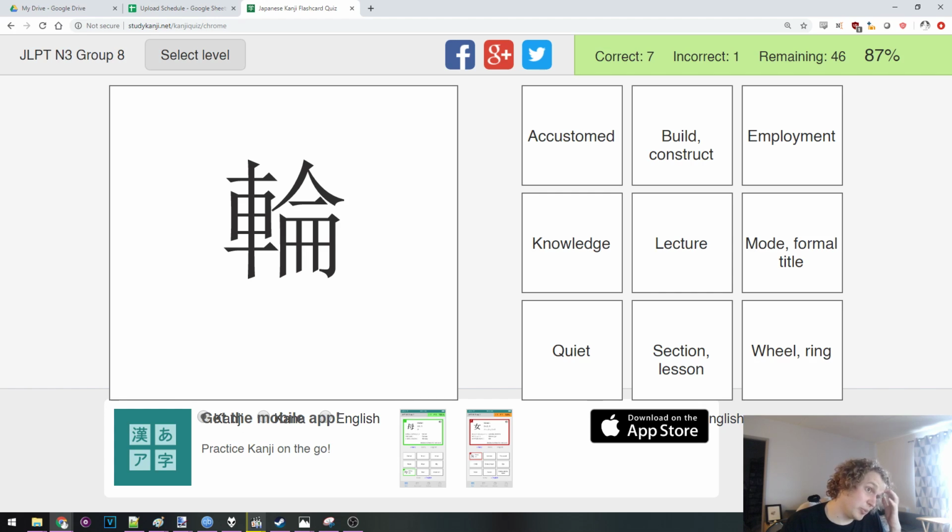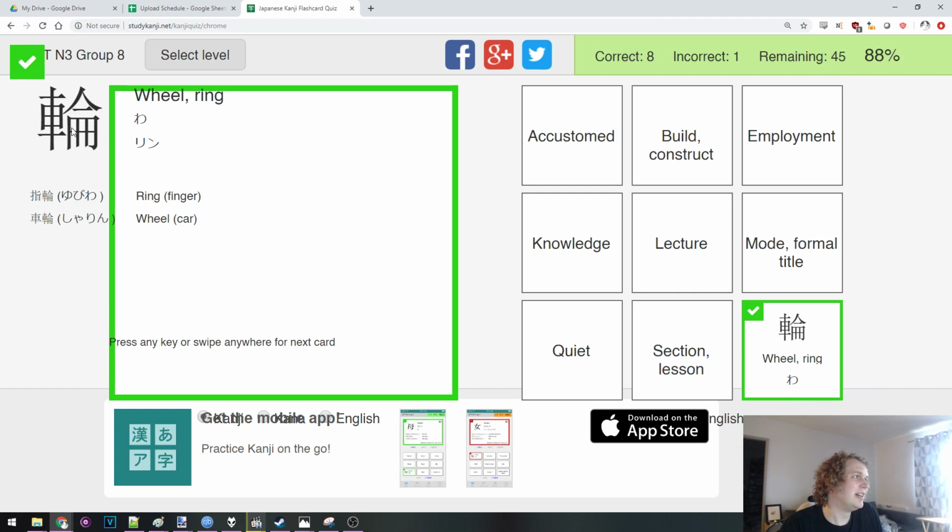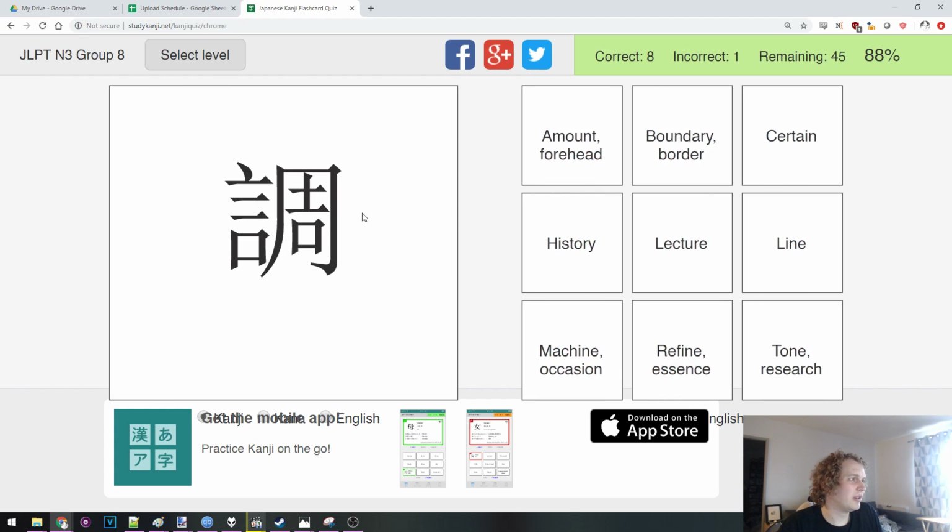This is wheel or ring. On the left we have a vehicle. On the right we have a roof over, let's just say, an engine or something. I don't know. It's like the treads of a tire, perhaps. Whatever helps you out. But yeah, this is used for a lot of rings, wheels, whatever.